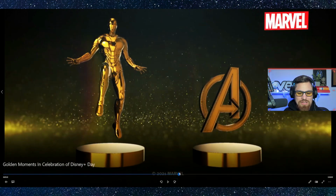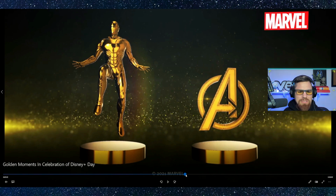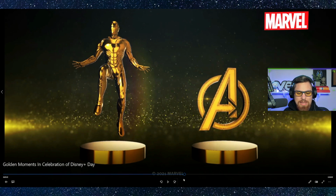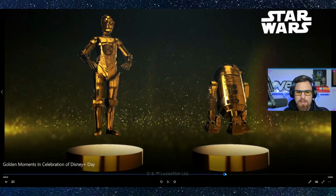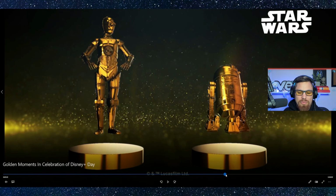So next up, this is the Marvel lineup. Obviously, a gold Iron Man. I think we called that actually in a previous video. I was going through all of Disney's models, and Iron Man was one of them. And so we did that research months and months ago of what it would look like once Marvel came to VeVe. So anyways, little shout out there. But yeah, and next up, we have super iconic characters from one of the most famous brands in all of Hollywood, around the globe.